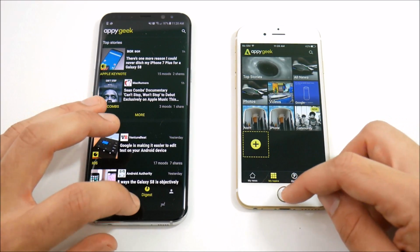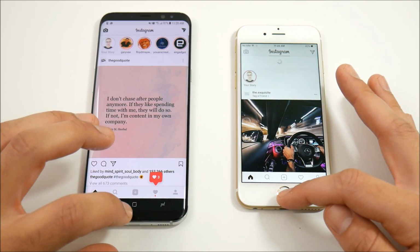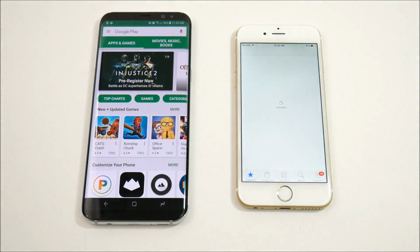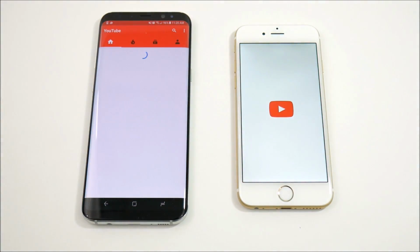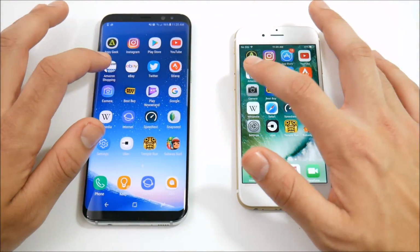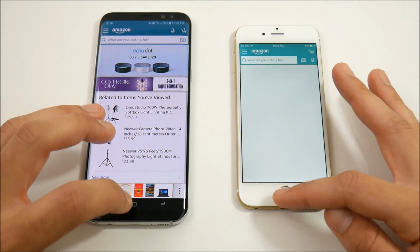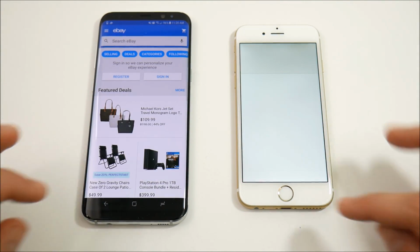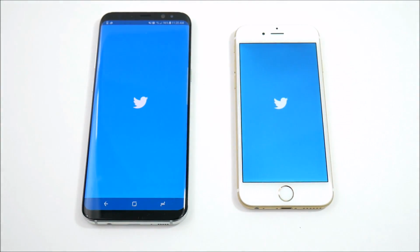Looks like the Apple device was first there, so shocking there. Let's come home here, let's go into Instagram, and you can see the S8 first there. So pretty easy win there for the S8. Coming home here, let's go into the Play Store, App Store, and pretty easy win there again for the Samsung Galaxy S8. Going into YouTube, and it looks like we're going to have another win here for the Galaxy S8 over the iPhone 6. Coming home here, let's go into Amazon, and you can see Amazon is first there for the Galaxy S8. Coming home here, let's go into eBay, and you can see eBay is another win there for the Samsung Galaxy S8.